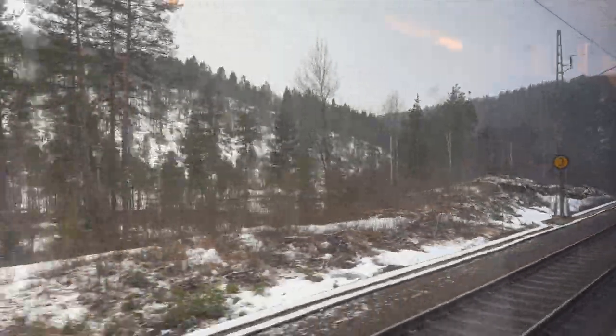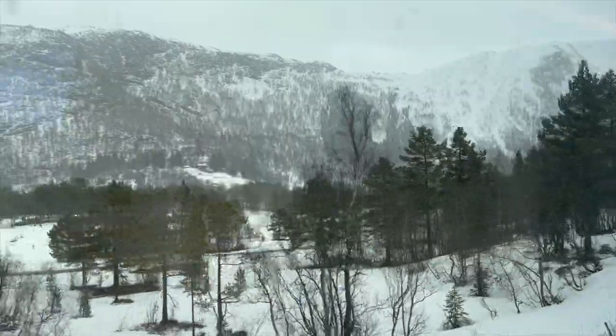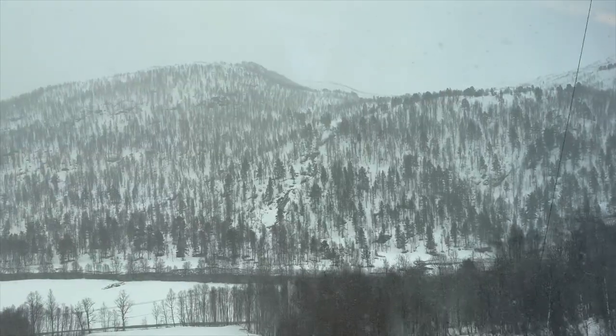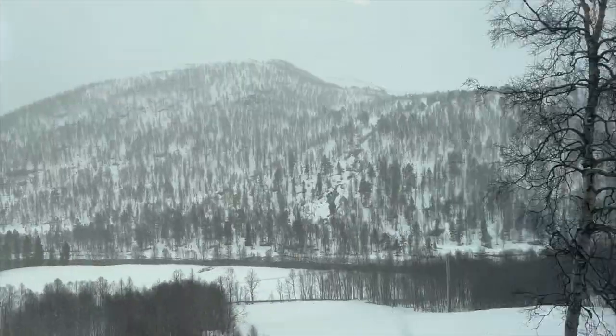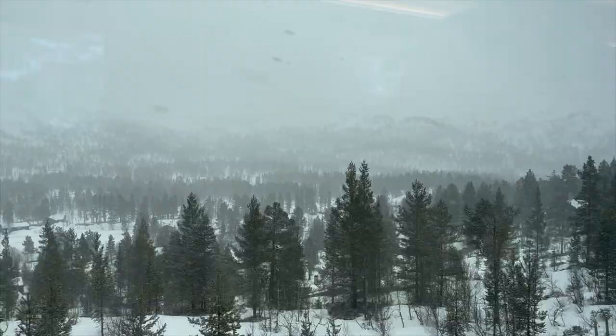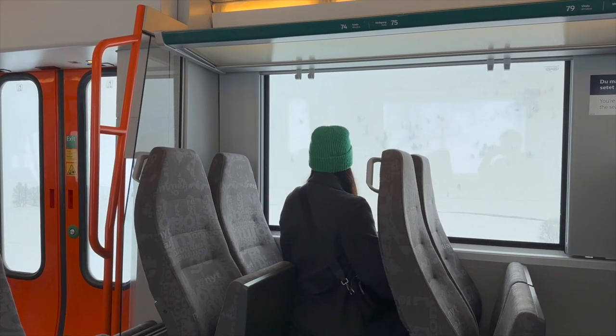So the snow started, and it got higher and higher, and it got a lot colder. We had no idea we would be going into this kind of climate, which was a surprise, a very welcome surprise, because it was absolutely stunning to see. And just the change in temperature, the change in climate, was insane.